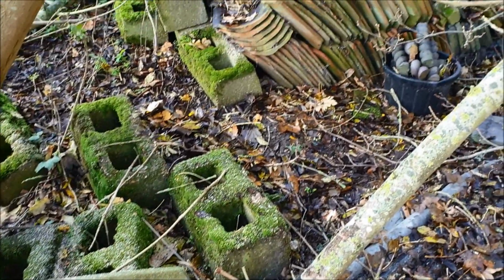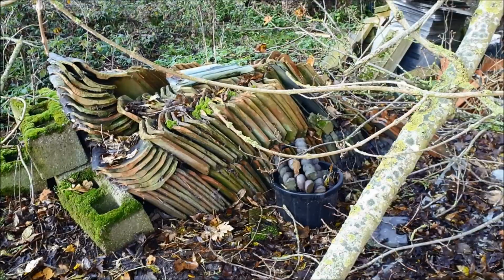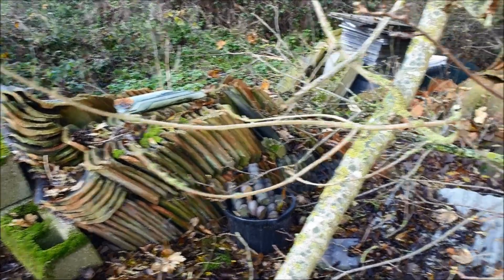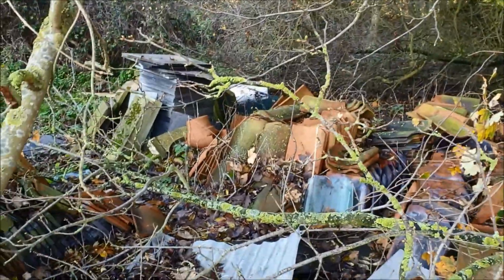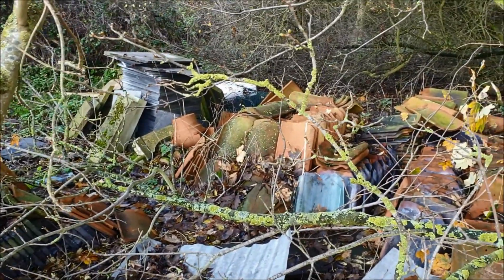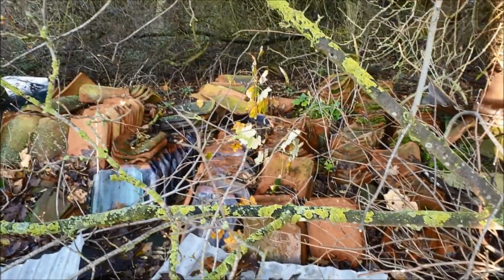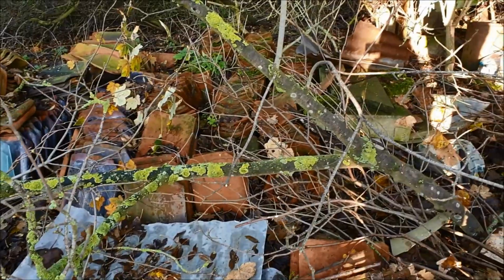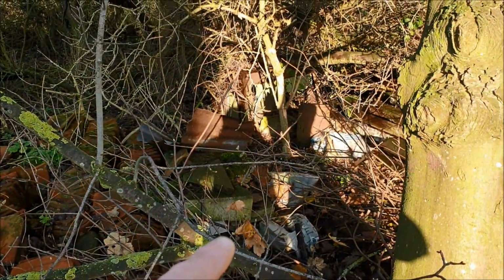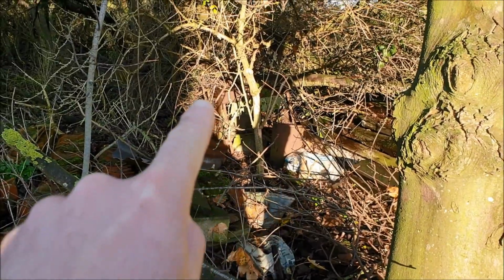So we have got a lot of junk that's been left here. I think most of it was left over from when the chap that we sold the farm buildings to did up the houses, so he's just put them here. I need to check with him whether it's okay for us to ransack it, but it is on our land. This here is an old tractor cab.